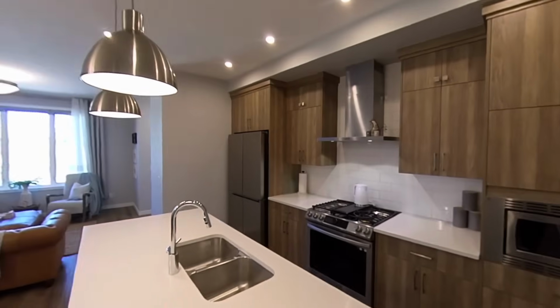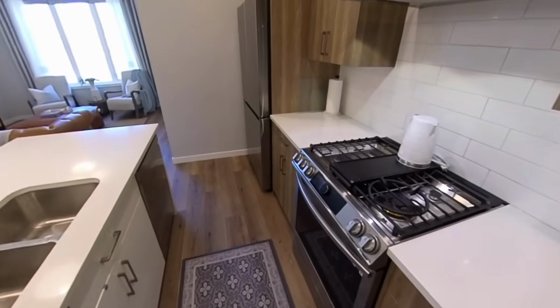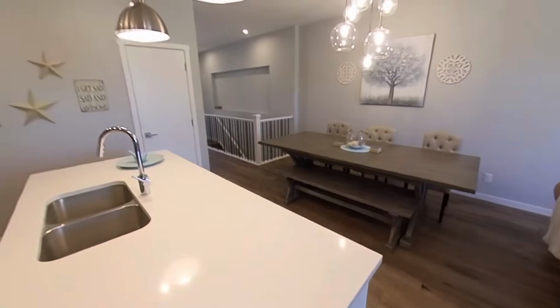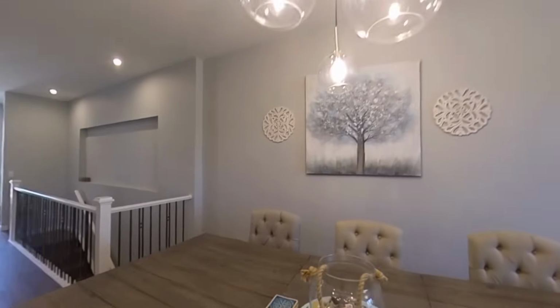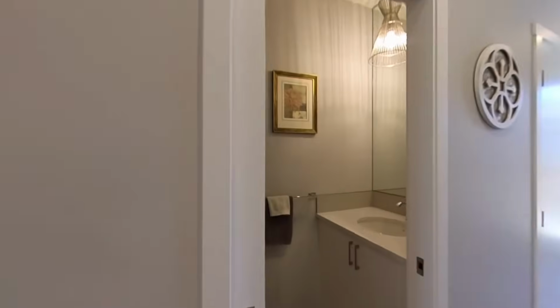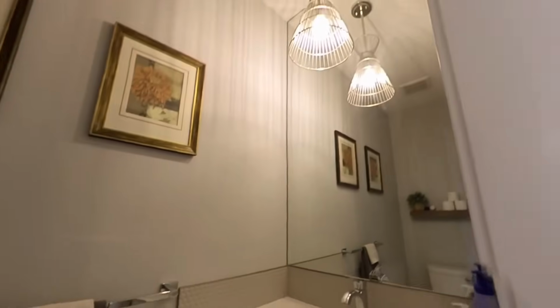Now, the chef-inspired kitchen features gorgeous two-tone soft close cabinetry, upgraded stainless steel appliances, and quartz countertops. As it opens to a great dining area here with a pantry. Now this sides onto your half bathroom, also with the quartz cabinetry, upgraded lighting.